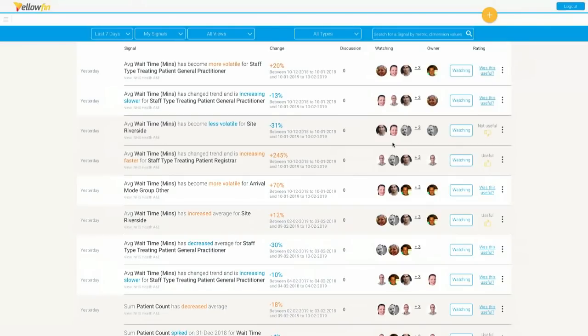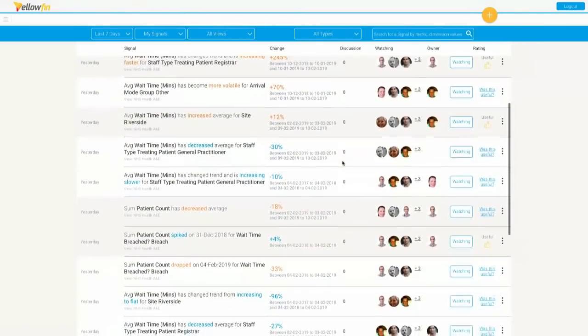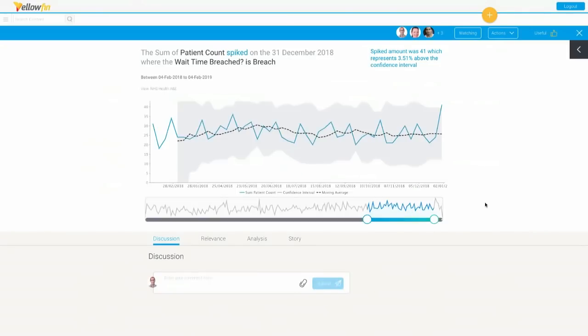But what we might do here is just focus in on one of the particular signals, just to explain a little bit more of how you might interact with one of these signals that's come through from your A&E admissions data. So our particular focus here is the wait time and the potential number of breaches. So what we might have here is a signal that's been prompted, that's popped up and said, okay, we have had a spike with the number of breaches.